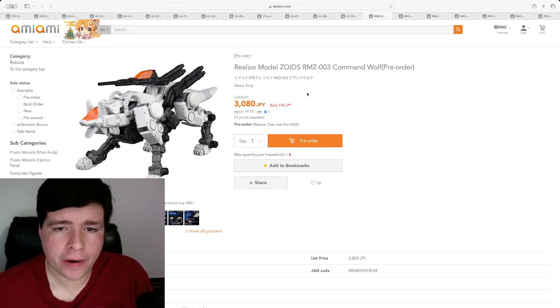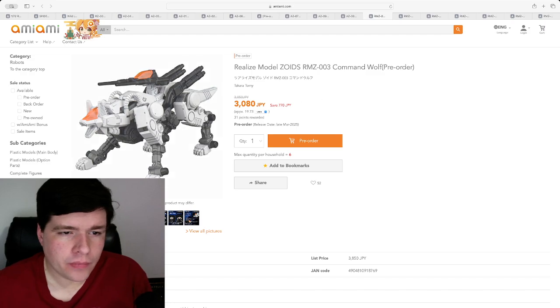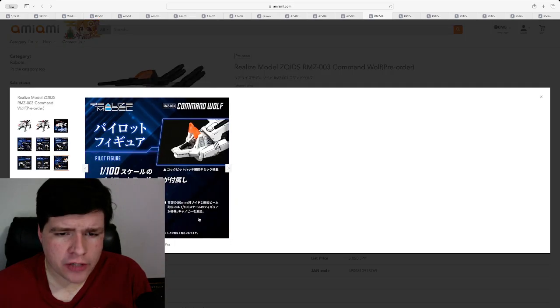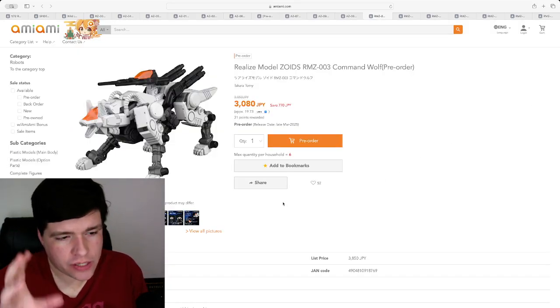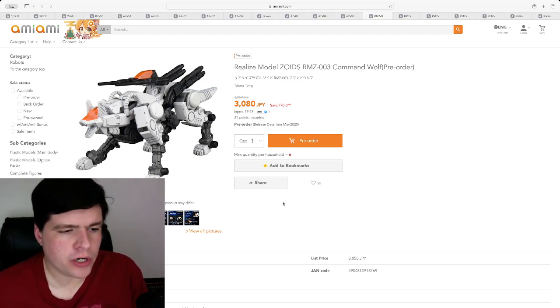So the Command Wolf here is less than $20 approximately, when you factor in the conversion rate and everything. And then of course there'll be shipping and everything. But the actual retail price for these guys is not that bad. And if you had a collection of just these kits as a self-contained thing, they would all go pretty well together. They're all, like I said, that 1/100 scale, so they would be a fun little play gimmick right then and there. And I think that's a cool thing they've done, reimagine these classic Zoids in a new product line.